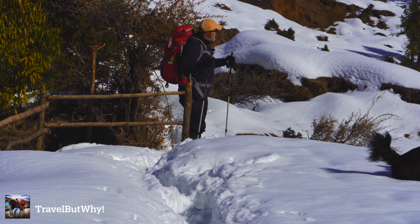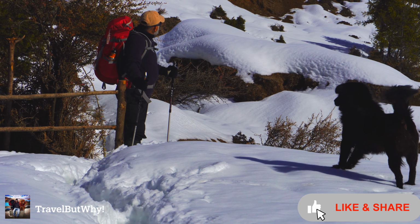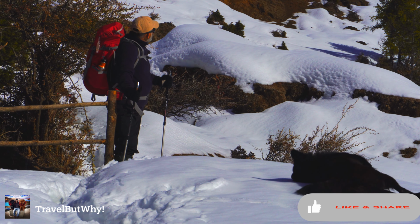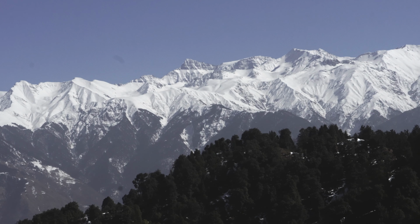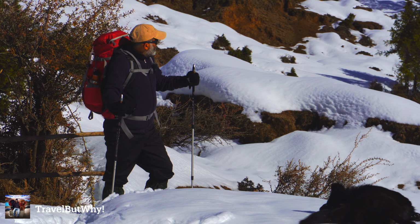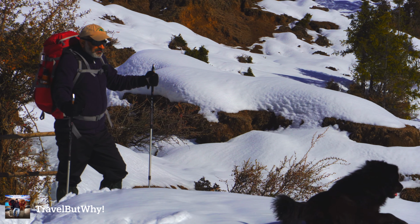Oh wow, look at the beautiful mountains. That's the Pir Panjal Ranges. The Pir Panjal Ranges are pretty wide. They start from J&K and end all the way towards the eastern part of Himachal.